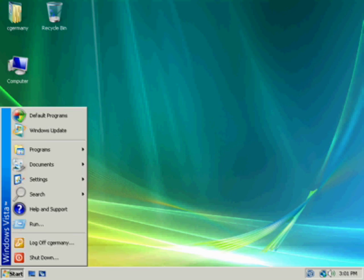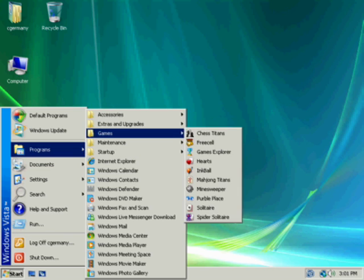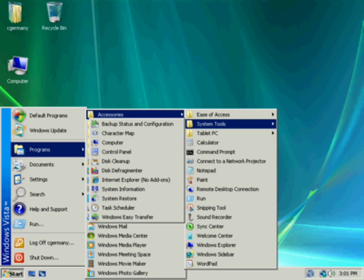Very sleek, very beautiful, very feature-rich operating system. Honestly, from a functional point of view, to me, it doesn't do a whole lot more than XP, other than it's got a lot of bells and whistles, and I think it looks much nicer than XP Professional.